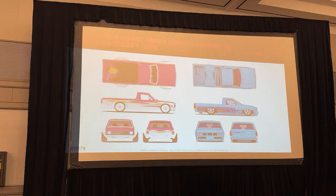Our graphic designer, Christina, was a big fan of the mini truck, so this was her awesome job on the city truck, bringing back the 80s, 90s vibe.